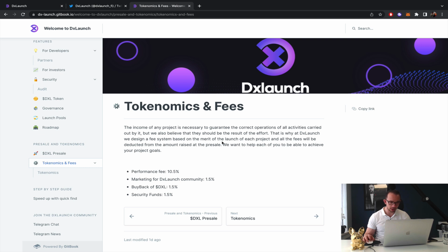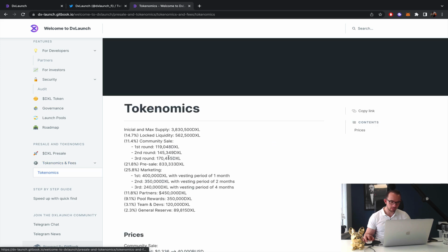Why the DxLaunch.Fi system? Fees will be deducted from the amount raised on the pre-sale. Performance fee, 10%, that's quite heavy. Marketing for the DxLaunch community, 1.5%. Buyback, 1.5%, security. So damn, they're charging 15% of the raise. That's a lot. The outcome of any project, guarantee the operations for each project, and all the fees will be deducted from the amount raised. Yeah, okay.